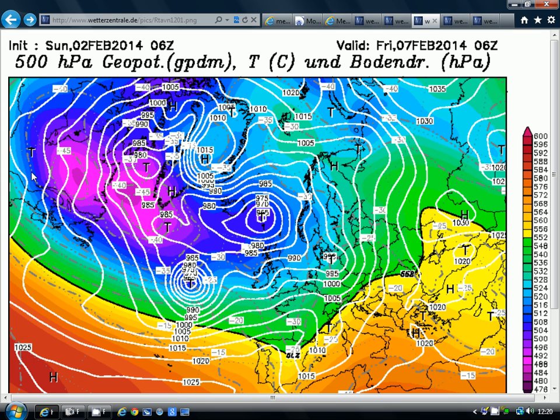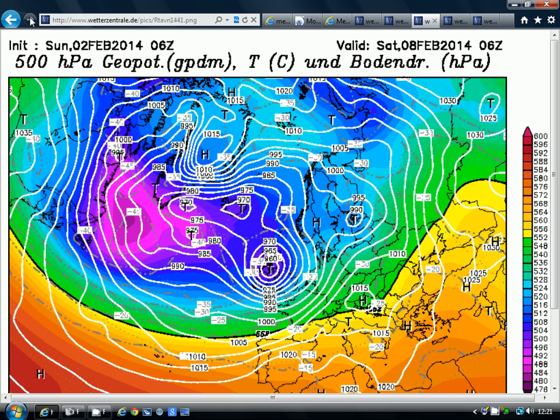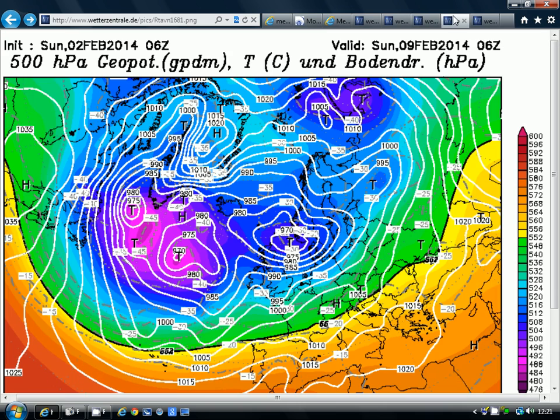But then we're opening the doors to that westerly again. There's another area of low pressure waiting in the Atlantic for Friday and into Saturday. This is the chart for 6 o'clock in the morning on Saturday. Another really nasty low pressure sweeping in, bringing copious amounts of rain, tightly packed isobars, so more gales, coastal flooding, huge waves, again very probable.